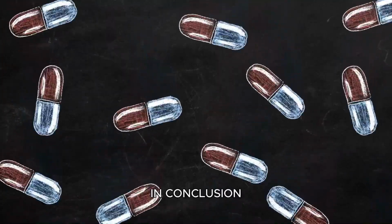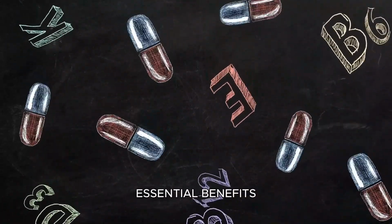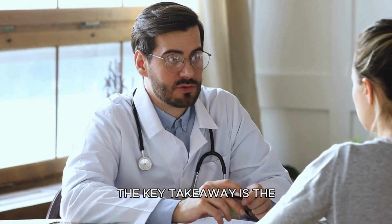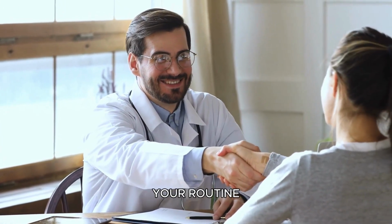In conclusion, while vitamins like vitamin E, vitamin A, and vitamin B12 offer essential benefits, it's clear that caution is necessary. The key takeaway is the importance of consulting with healthcare professionals before adding supplements to your routine.